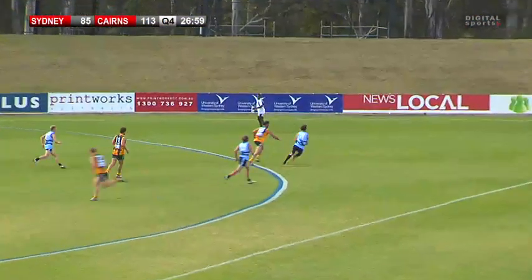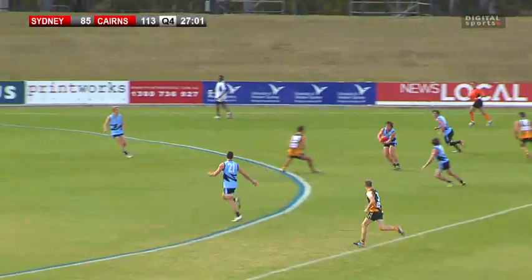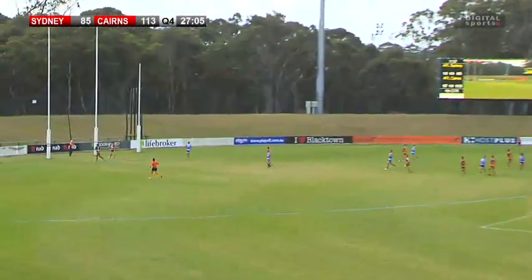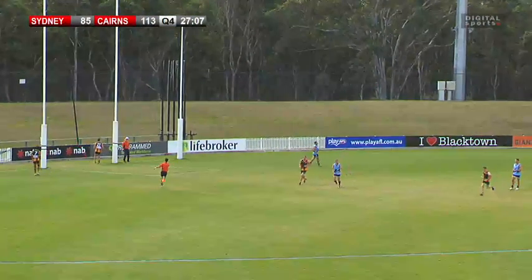Sydney are away again. Goodall just throws it on the boot, goes forward to Edwards, the goal scorer, goes back to Goodall. Goodall goes into Armitage. Armitage loves these, goes back on the left boot, drives it into goal, and he's offline.